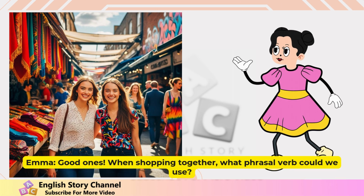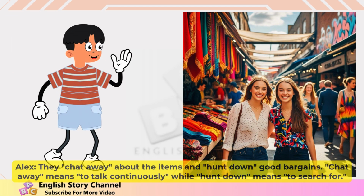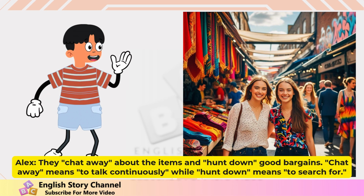Good ones. When shopping together, what phrasal verb could we use? They chat away about the items and hunt down good bargains. Chat away means to talk continuously, while hunt down means to search for.